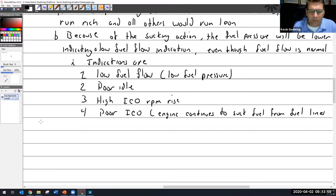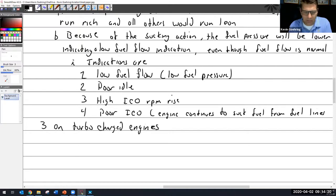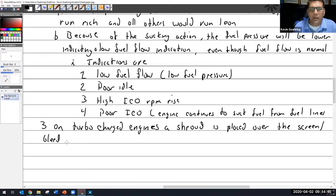All right, let's see, number three. On turbocharged engines, what do I say? A shroud is placed over the screen slash bleed and plumbed to upper deck, which is to say turbo outlet pressure.